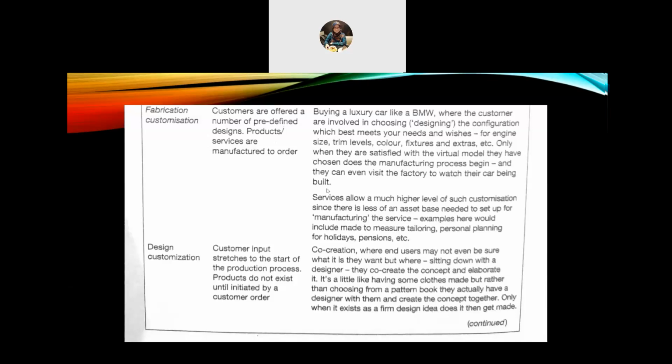And then there's also design customization. Customer input stretches to the start of the production process. Products do not exist until initiated by a customer order. So this is co-creation, where end users may not even be sure what they want, but by sitting down with a designer, they co-create the concept and elaborate it. For example, say you want to have a wedding and you want a wedding dress. You can sit down together with a tailor and co-create what you want. You can tell the tailor what you want, and the tailor can also give suggestions on the patterns or what kind of fabrics you may want to choose for your wedding dress.